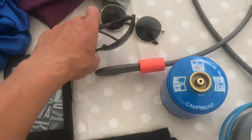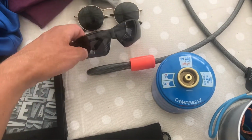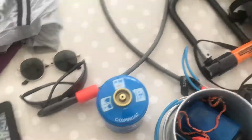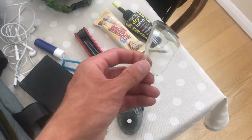Two pairs of shades. I had a cycling pair and a slightly less rubbish looking pair. I mostly just used the cycling ones. I probably wouldn't bother with these ones next time, because I also carried some plain ones, and these ones were mostly just for descending because they wrap around.